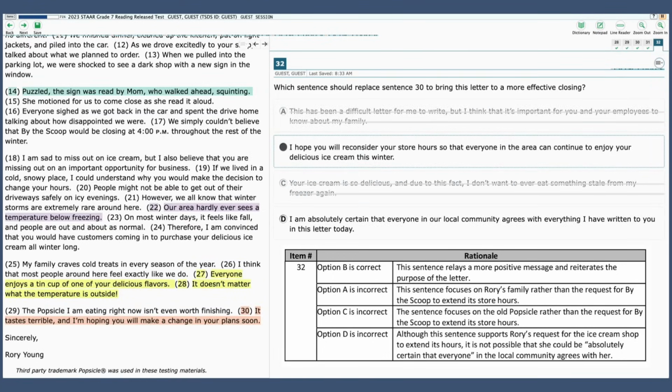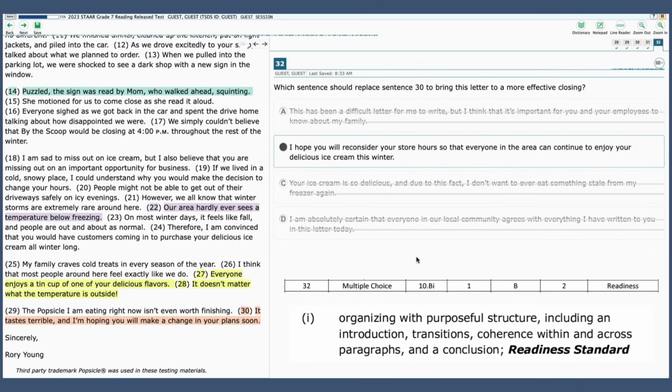D, I am absolutely certain that everyone in our local community agrees with everything I have written to you in this letter today. So this sentence supports the idea of wanting the ice cream shop to extend their hours, but she shouldn't really say that I'm absolutely certain that everyone agrees with her, because that's a little bit too specific and that might not be true. It doesn't quite bring her point to a close. So really here, B is the best answer. And 32 here is labeled as 10BI, which is organization with purposeful structure. And in here, it's focused mostly on conclusion.